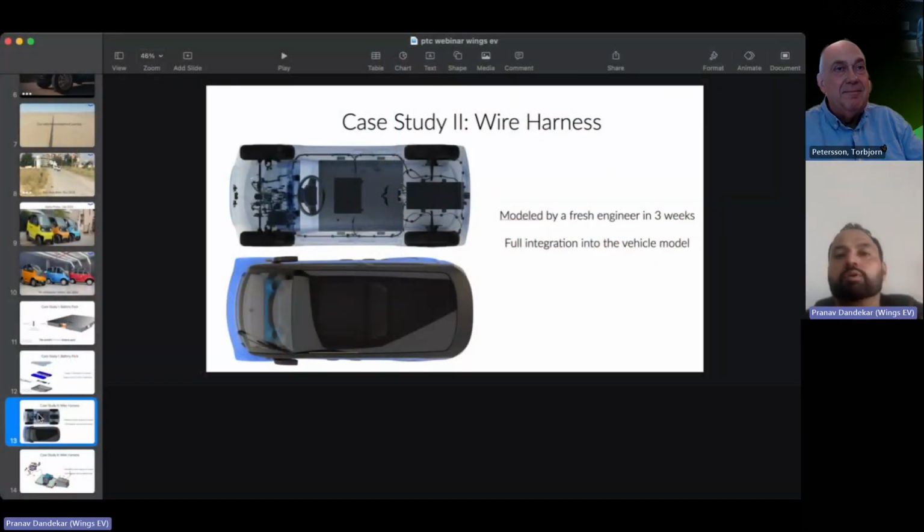So let me talk about the modeling of the wire harness, right? As I was saying, we had a wire harness design which needed to be carefully modeled and integrated into the vehicle. And none of us really knew how to do wire harness design in Creo. So we had this fresh engineer who had just joined us, and we were looking for a reasonable starter project for him. And someone said, well, why don't you play around with the harness design part?